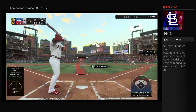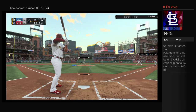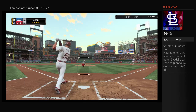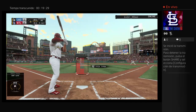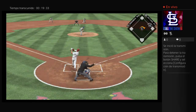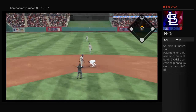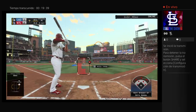Into the box, Stephen Piscotty. He'll look to bounce back after striking out his last time up. Yeah, and he went down in flames, too. Got him on just 3 pitches. Oh, might not have been where he was hoping to put that pitch, but he somehow gets a swing on it anyway. Strike one. And it's far too late as he steals second with ease.